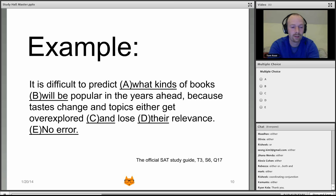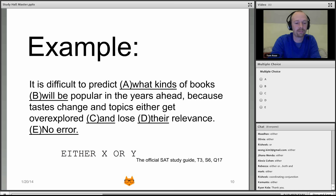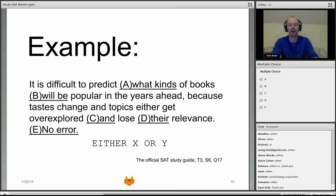X and Y are extra words that you fill in as part of the sentence, but the idiom, the structure that we care about, are the words either and or. And those words go together. They're partners. If you have the word either, you need to have the word or. Right? You can't say either and. Either and would be an improper idiom.